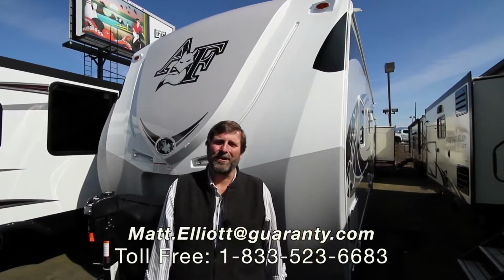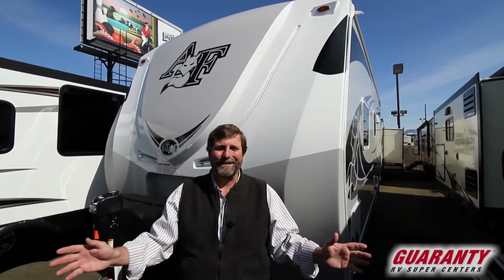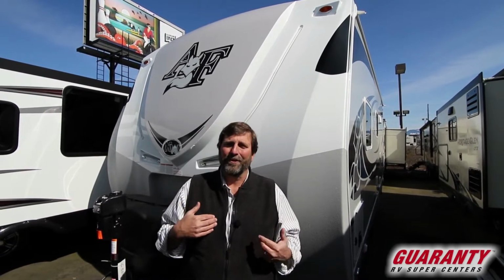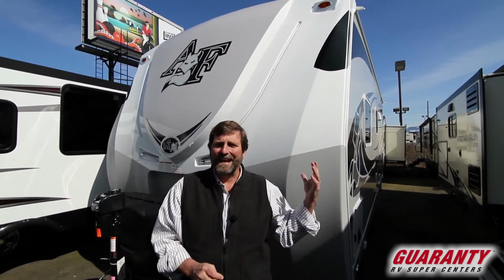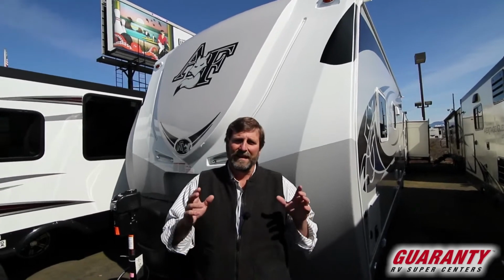I'm here at Guaranty RV Supercenters in Junction City, Oregon, today to show you a brand new trailer, one very near and dear to my heart. This is the Arctic Fox 22G. Now I own an Arctic Fox and I absolutely love these things, and I've been a big fan of this company for many years. This is a hand-built trailer, from a small company up in northeastern Oregon in La Grande.